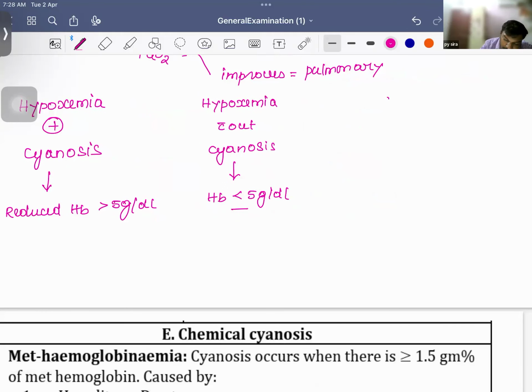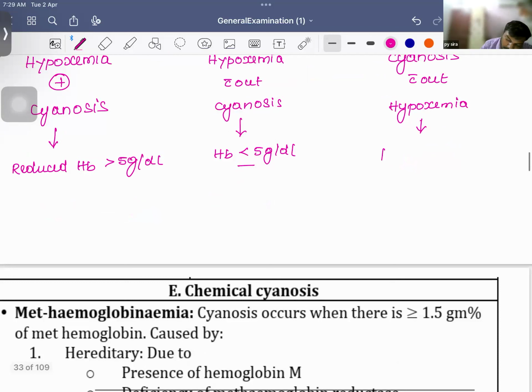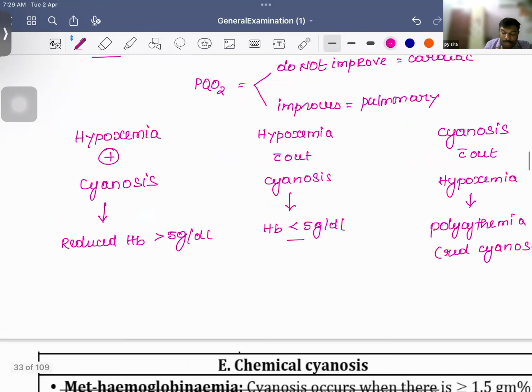Okay, sometimes you will develop cyanosis without hypoxemia. Okay, this occurs in patients with polycythemia. This is because of the stasis there is cyanosis, and this cyanosis is sometimes called as red cyanosis. Red cyanosis. So these are few important terminologies you have to know for your exam.